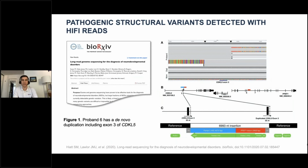HiFi reads have been applied in rare disease to detect pathogenic structural variants that had been missed with short read sequencing. In this example, there's a preprint from earlier this year from Susan Hyatt and colleagues from HudsonAlpha Institute. And they applied PacBio HiFi sequencing to look at 6 individuals with neurodevelopmental disorders who had not been able to be diagnosed with short-read whole genome sequencing. For 2 of these 6 individuals, they identified a strong candidate pathogenic variant. One of them is shown here. This is their proband number 6, in which they detected a de novo duplication of exon 6 of the gene CDKL5 that was induced by a LINE element.